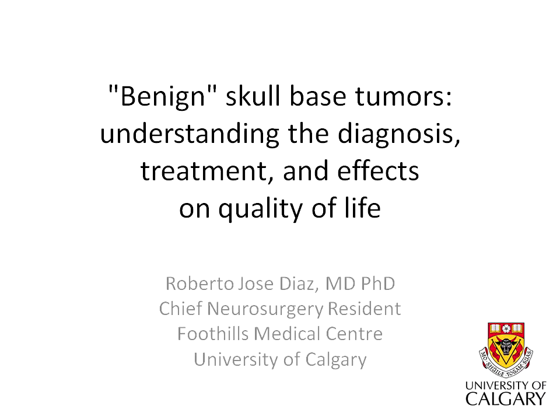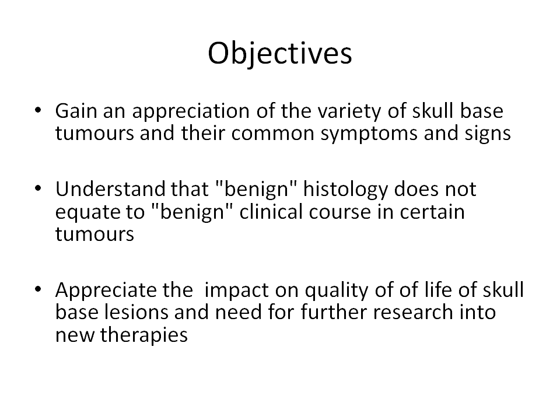So the objectives of my talk are to gain an appreciation of the variety of skull-based tumors, the common symptoms and signs that show up, and to understand that these tumors, because of their location, although they're called benign, can have important effects on patient quality of life, and their clinical course may not necessarily be benign. And finally, to appreciate the need for further research in these tumors and how they impact patients.